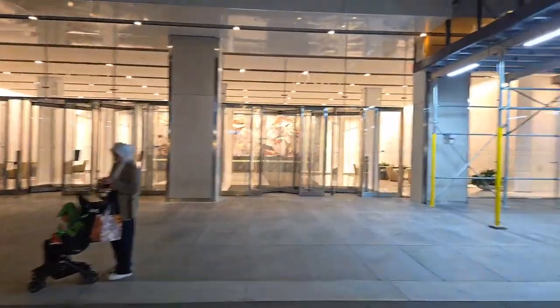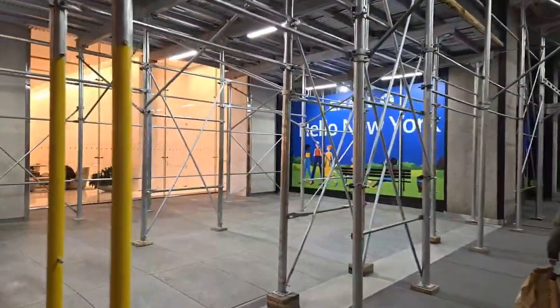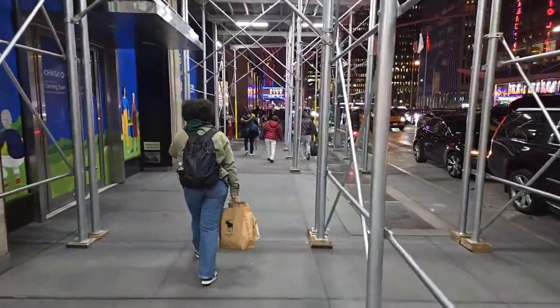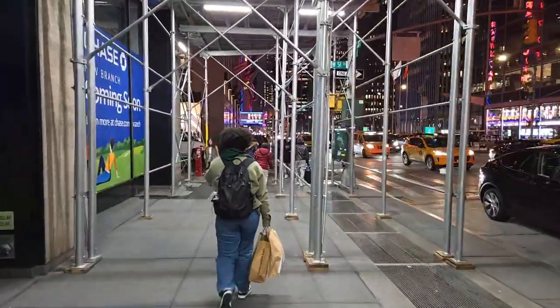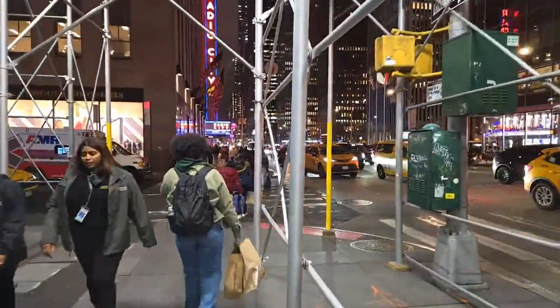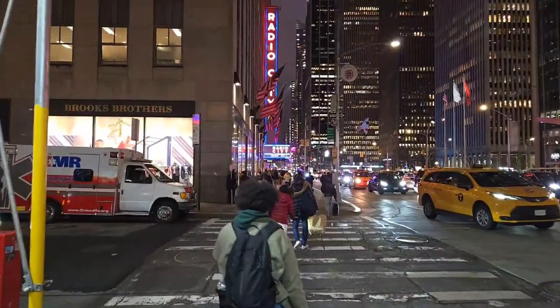$11-$12 is not bad. I mean, the big platter at Halal Guys is $11, I think, unless they raised the price recently. It was $11 recently. Yeah, pretty good selection. So you don't have to stand in a huge line. Yeah, not bad at all.